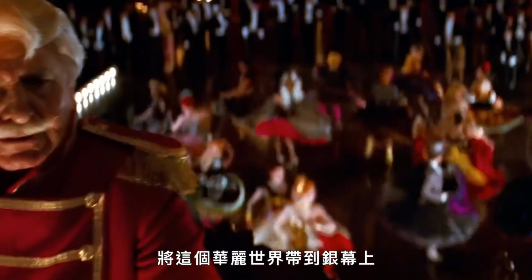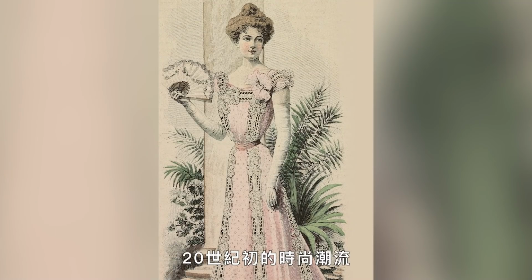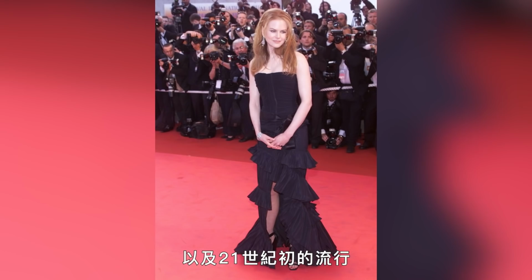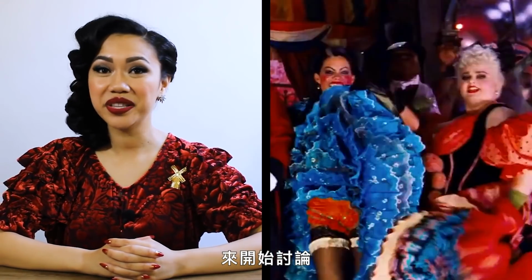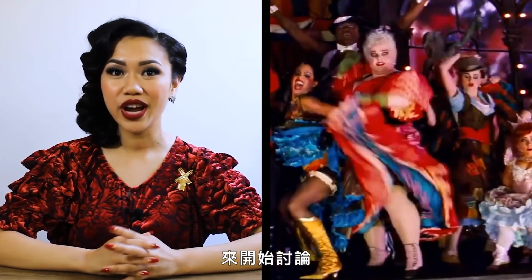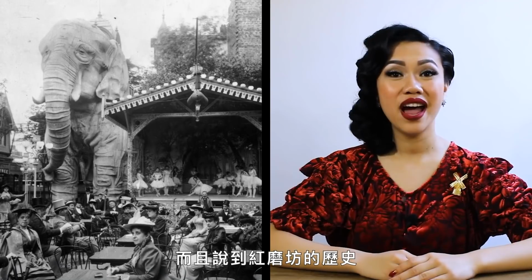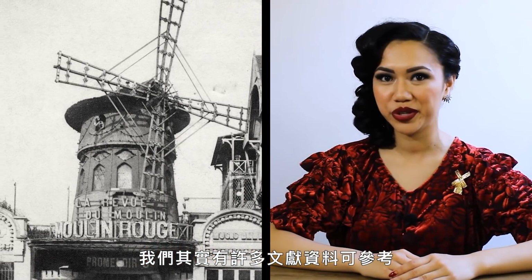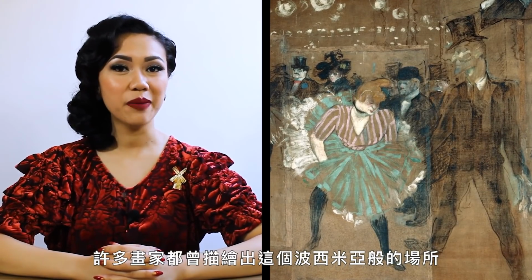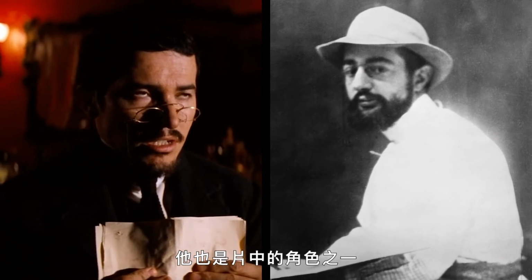Costume designers Catherine Martin and Angus Strathie brought this sumptuous world to life, creating a mashup between the fashions of the turn of the 20th century with those from the turn of the 21st century. I think it's going to be really interesting to use the 2001 film Moulin Rouge as a jumping-off point to talk about the fashions of this time period. And we have a wealth of visual information when it comes to the history of the Moulin Rouge. This bohemian setting was captured by artists like Toulouse-Lautrec, who is also a character in this film.